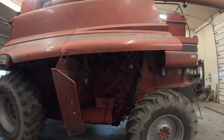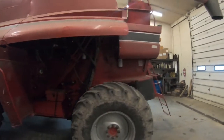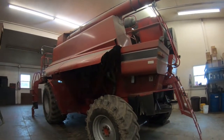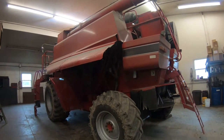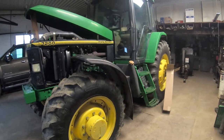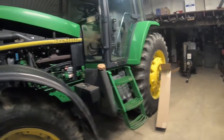Any of you guys know for the Cummins 8.3, is that an 8.3? I don't think it is. 22 gallons of engine oil is what it takes to do the engine oil. So that's what's going to be happening this week. We're going to be just giving this tractor some TLC, tender loving care.